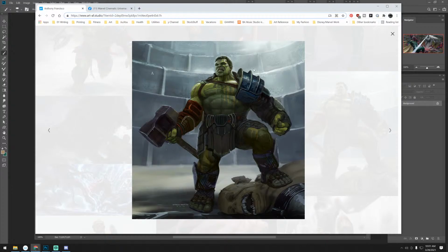That's another favorite that I had a lot of fun doing, Incredible Hulk. They ended up using my shoulder armor piece, which is heavily inspired by Jack Kirby.